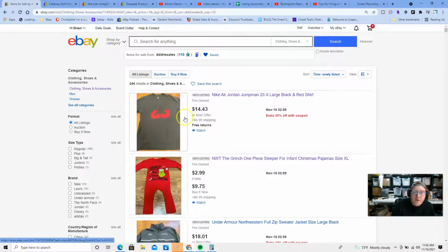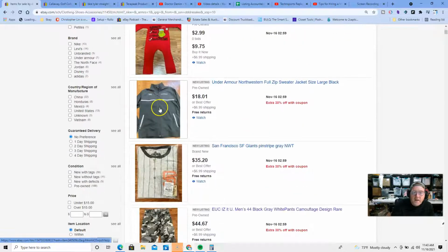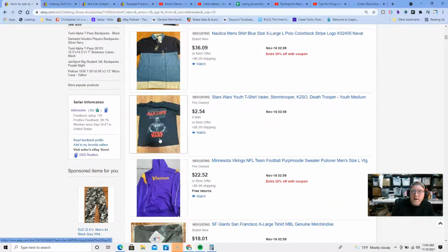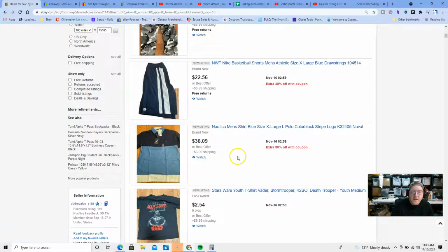We want to make sure we get the whole item in the frame. And with shirts, maybe you want to go with a 1:1 ratio versus this 4:3. And on the first picture, a lot of times we're not getting the full item in there. The title, we want to make sure we're following eBay's format, because we're trying to optimize search, right? Brand, and there are some exceptions, and we talked about the Grinch and some other occasions, but in general, you want the brand, what it is, the gender, men's, women's, youth, infants, etc., the size, and then all the other keywords.